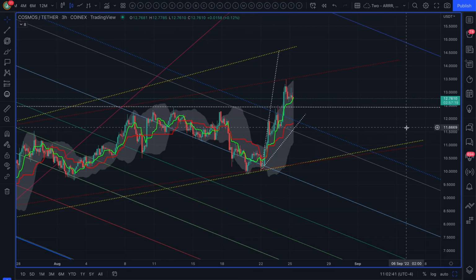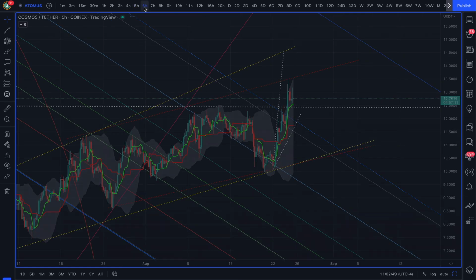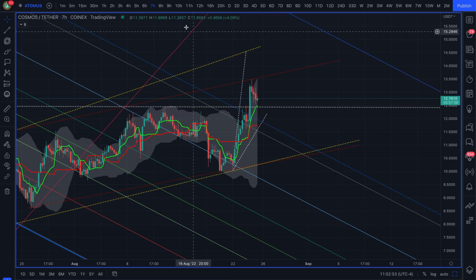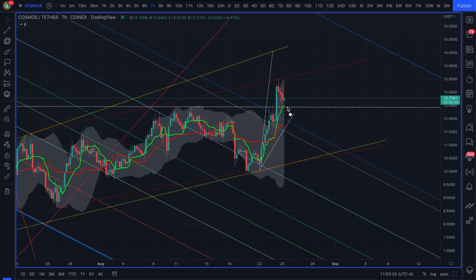But to zoom back in here, this is the 3-hour, and then we'll take a look at the 4-hour, 5-hour, all the same thing. 6-hour, 7-hour, just the big mouth calling the candles back down into it. Now the question becomes, now that we've broken out of this white line, which you can see was established way back here, this will now act as support.